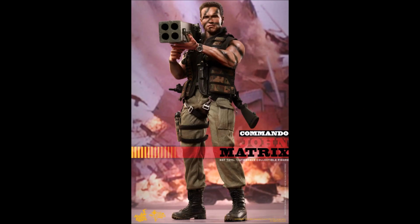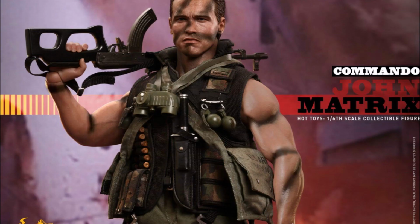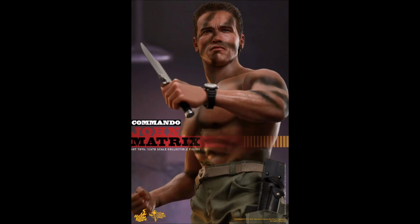It's pretty damn decent. But I love this movie. And I saw this figure on display in Forbidden Planet up in London, and I was surprised how big he was. I thought, wow, I wasn't expecting him to be that big. He just looked incredible. So yeah, John Matrix from Commando, absolutely.